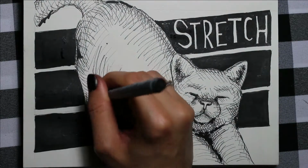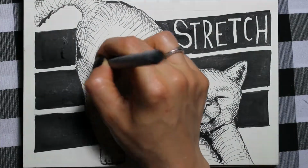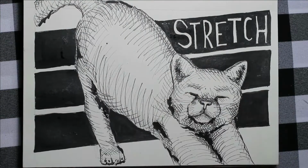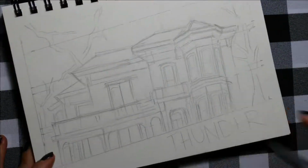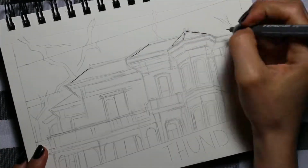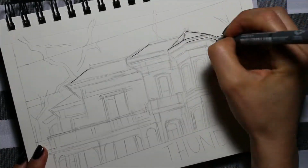All this said, I did notice by the end of the month, I trusted myself a lot more with this drawing medium. I felt a lot more confident, and I was able to complete my sketches a lot faster than I did in the beginning.